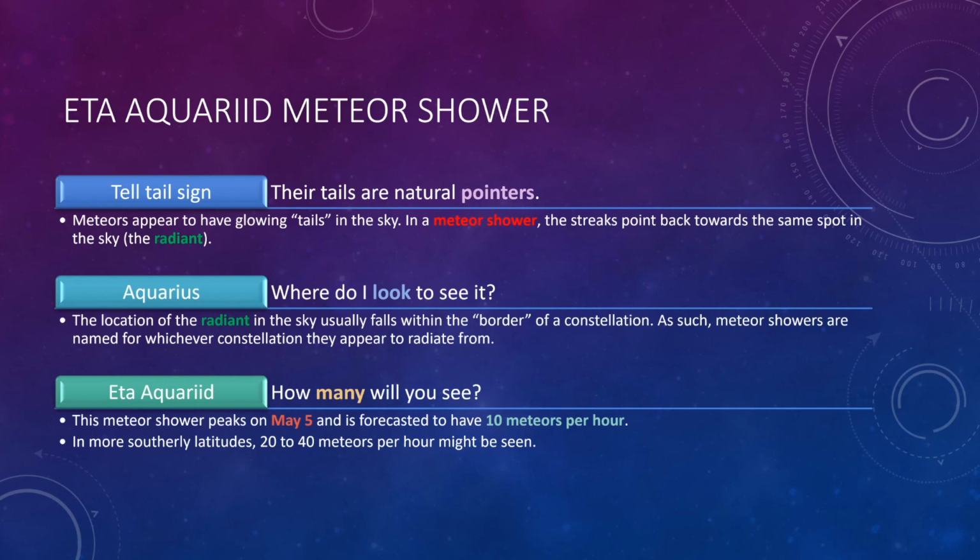How many will you see is usually what I hear from people. It depends. Some meteor showers are super active. Some of them are not. The Eta Aquariid meteor shower peaks on the 5th of May. It's forecasted to be about 10 meteors per hour. Some places say 15 meteors per hour. That's not exactly a lot, but you can see some meteors if you're lucky. Sometimes you might look up and see it, and if you blink, it's gone. I mean, these things happen really, really fast.